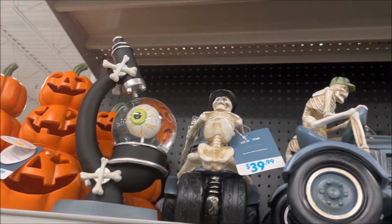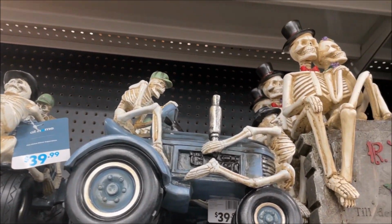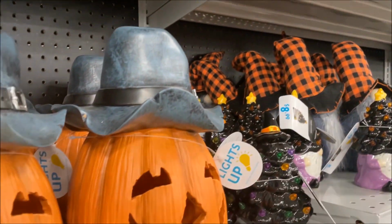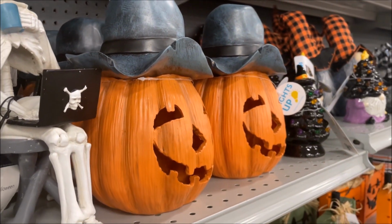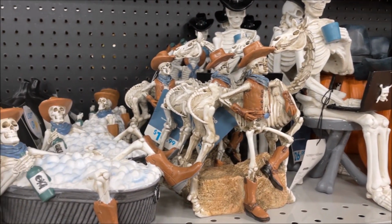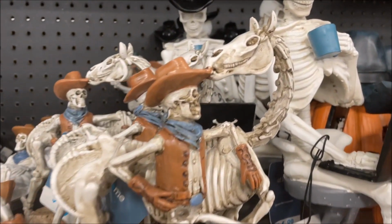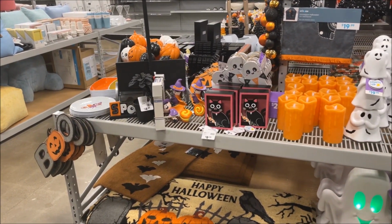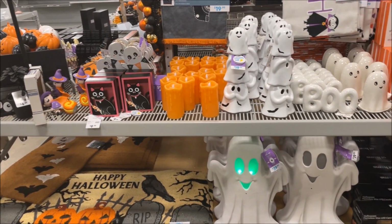Or if it's more of those hillbilly Halloweens that you are looking for, then maybe these spooky skeleton cowboys may just be right up your alley. Here in this center aisle, there is ghostly ghouls for days.